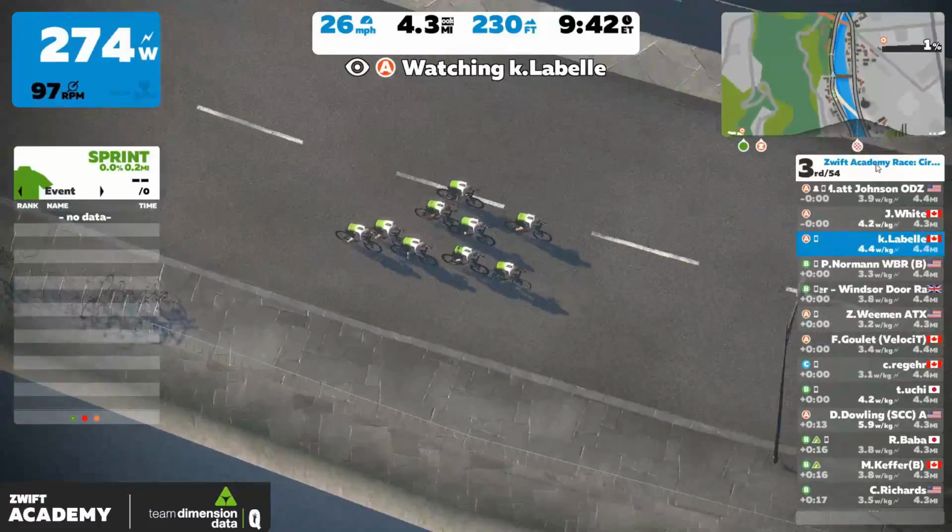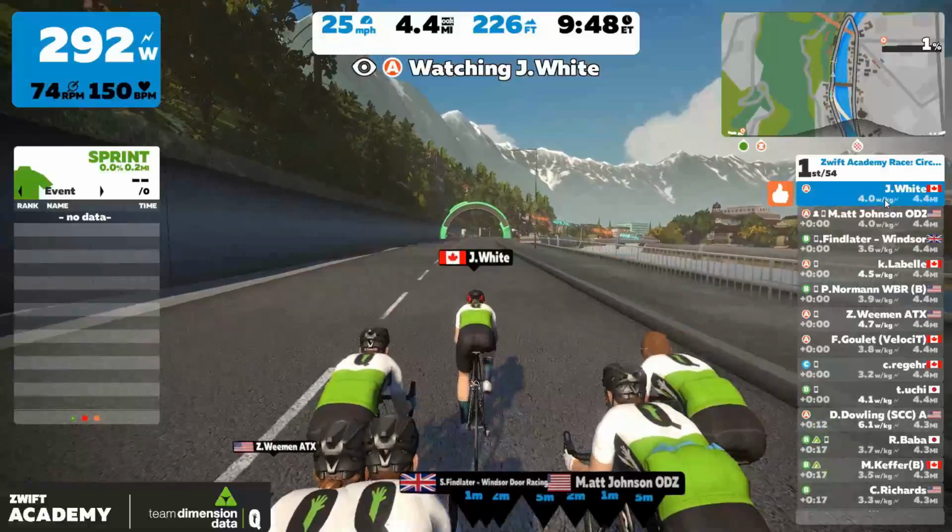So it does look like things are cooling down a little bit. Just a steady pull at the front there with Jay White and Johnson at 4.0 watts per kilogram.